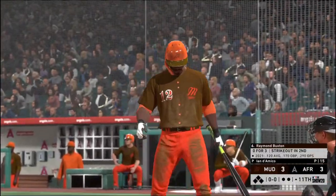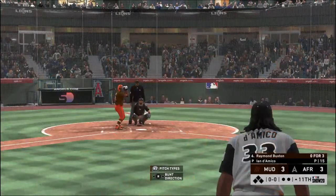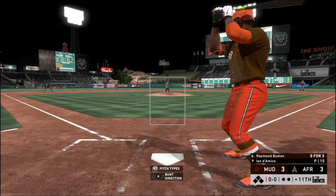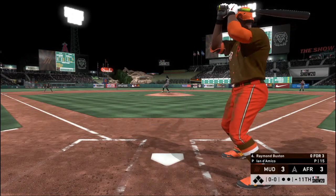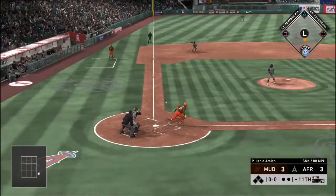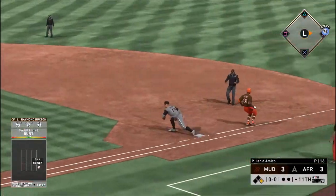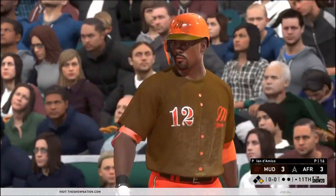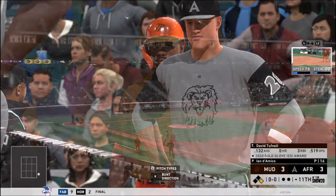11th inning set to get underway, and next it'll be the outfielder, Raymond Buxton. He's set, and the pitch. Drops one down here, and he'll try to beat it out. Throw is not in time, and a great job of legging that out as now the go-ahead run is on base to lead off the inning.